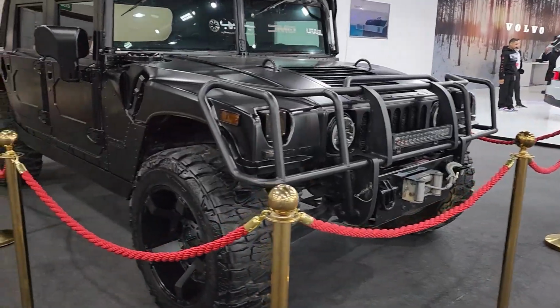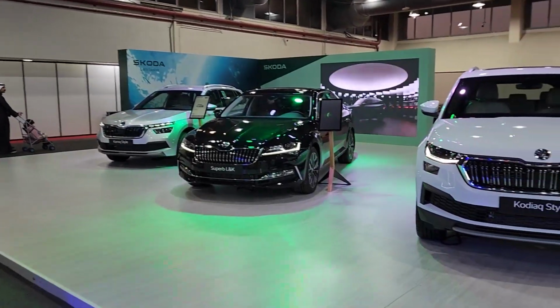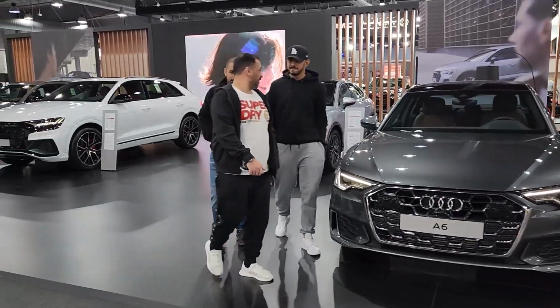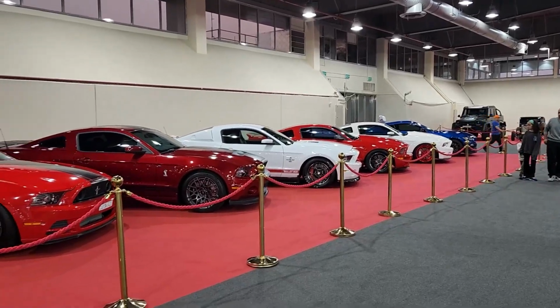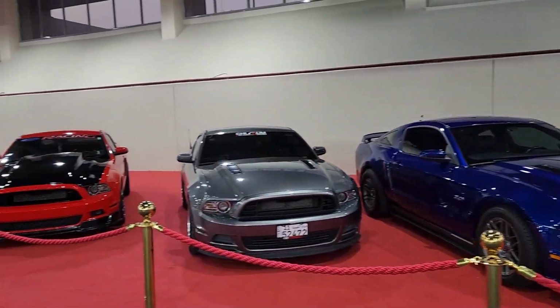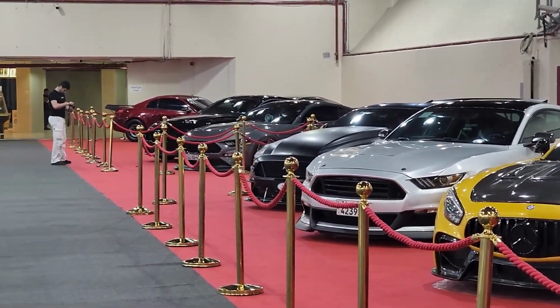There was an Army Hummer which was huge in size. That is actually an Army Hummer which has been used in US Army operations. Skoda has these three cars which are also available in India, I guess. Then the Audi cars were also on display, so all the latest models were available for us to see. There were different types of old and customized Ford Mustangs and a Mercedes which looks like a Need for Speed car collection. And then GMC also had the Hummer EV.